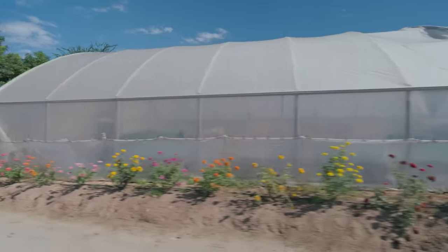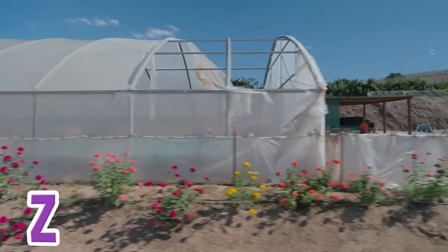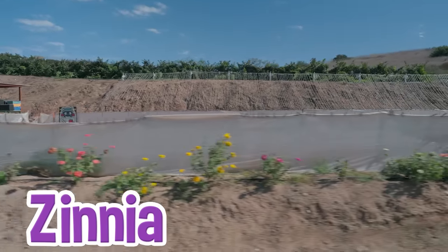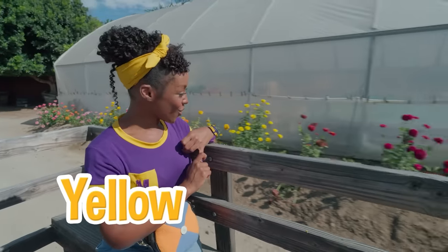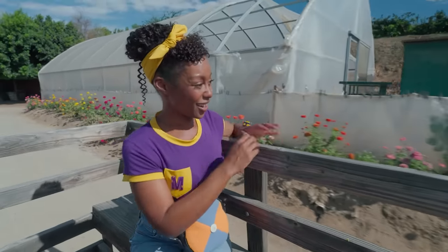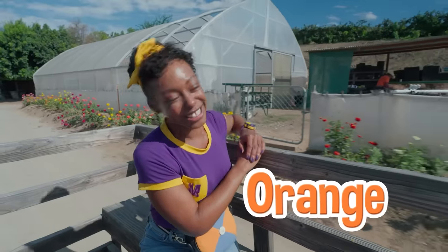And I see more zinnias, too. That's a type of flower that starts with a Z. Here's our zinnias. What other colors do we see? Yellow and fuchsia, which is like a deep pink color. And orange. Reminds me of my best friend, Blippi.